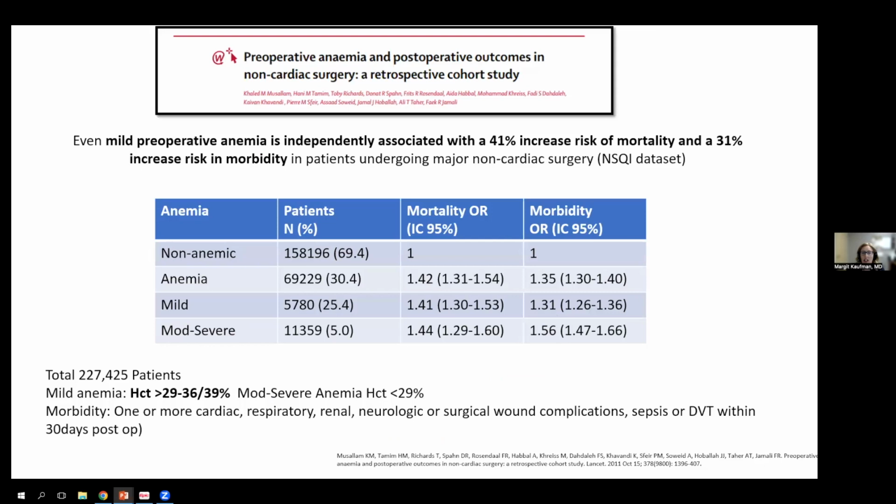And moving up the hierarchy of literature, after you have your single center retrospective review, you go to your larger multi-center retrospective review. So this was in 2011, using the data from the National Surgical Quality Improvement data set, which had over 200,000 cases. This was showing that surgical patients who died were 1.42 times more likely to have been anemic, and patients who had complications were 1.35 times more likely to have anemia. And there was actually a dose-dependent relationship along the way. I just want to note that they called mild anemia here a hematocrit of 29 to 36. And actually, that would fall into some normal ranges in most institutions.